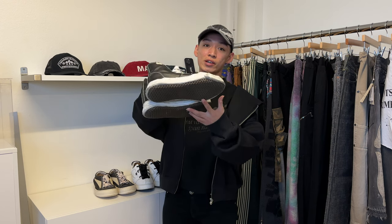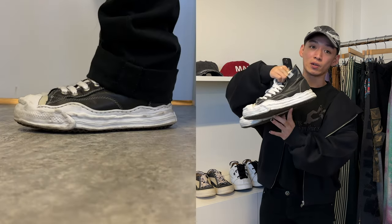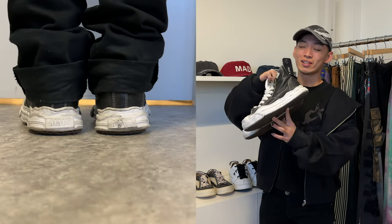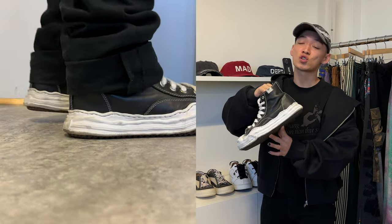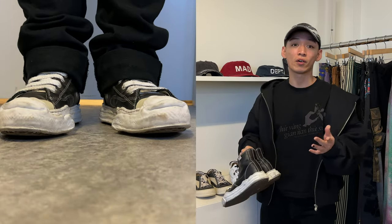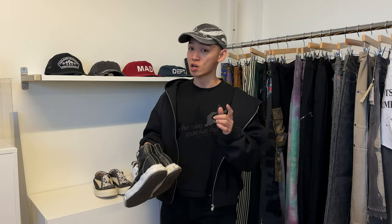So these are the Peterson Mihara Yasuhiro high top leather sneakers. I got these from the good homie Sam from Groupie almost 2 years ago. So shout out Groupie, thanks for blessing me with these pair of sneakers. If you haven't heard of Groupie NYC already, please check them out.